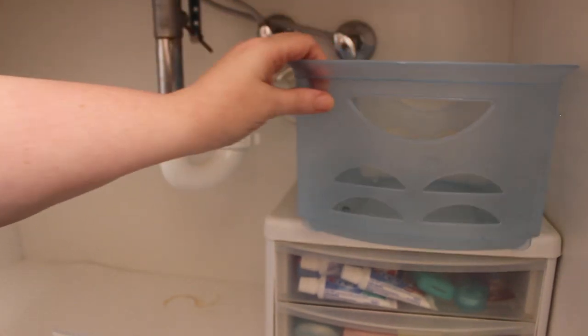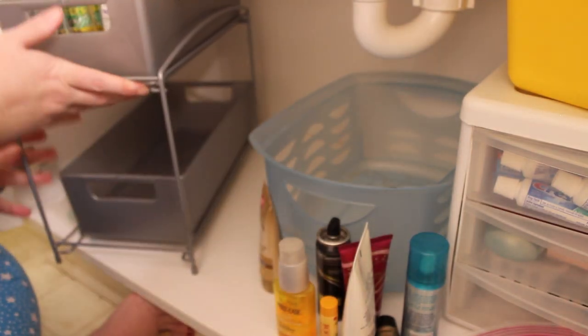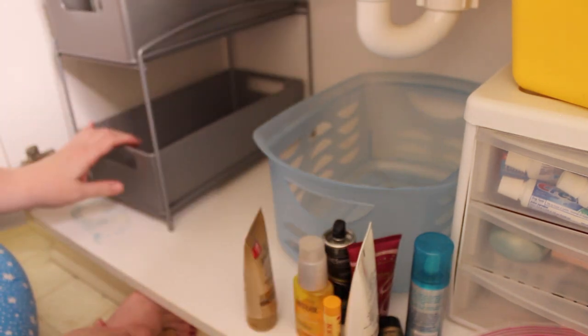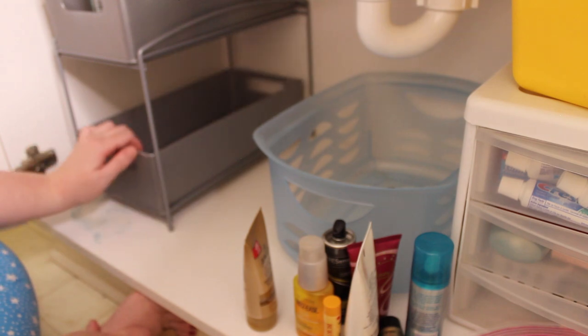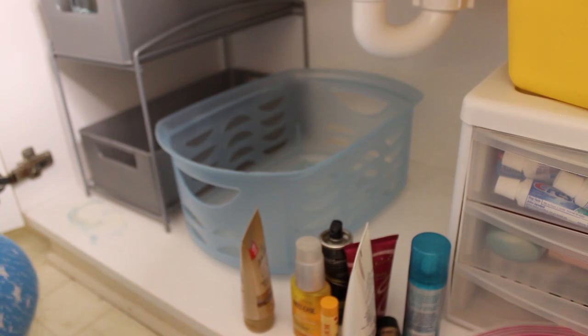That makes me kind of nervous. Let's see. Let's see if this thing fits back in here on this side. Yeah, I guess that does. I wonder if all my storage stuff would fit in here. That's a good question. All right, let's go get the stuff.